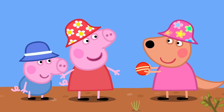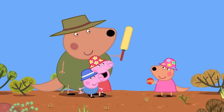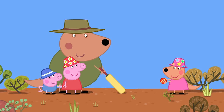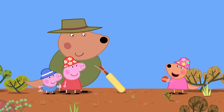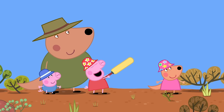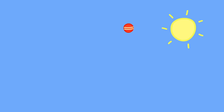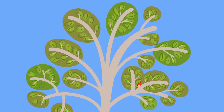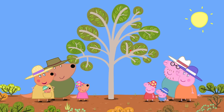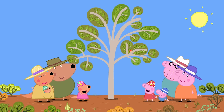How do you play it? You hit the ball with the bat. If we catch it, you're out. Ready, Dad? You're out, Dad. Ha-ha! You'll go, Peppa. Good shot, Peppa. Oh, dear. The ball has landed in the tree. Oh, it's the only tree for miles, and our ball gets stuck in it.